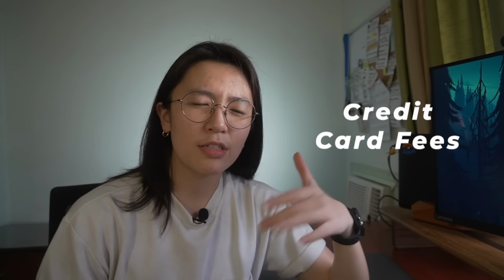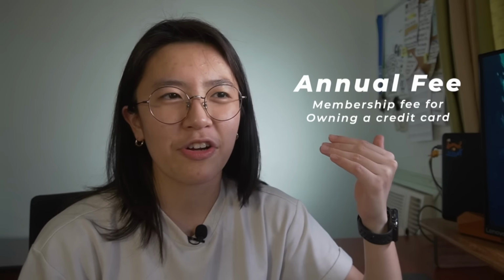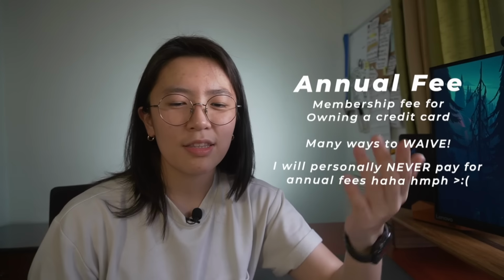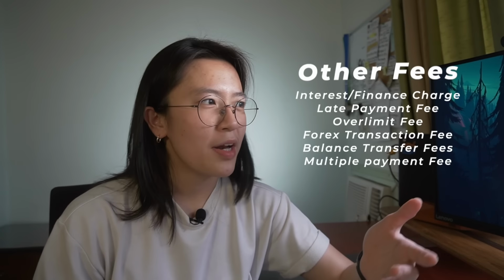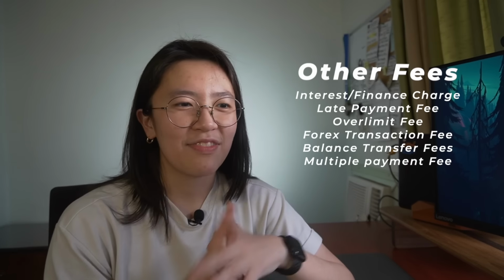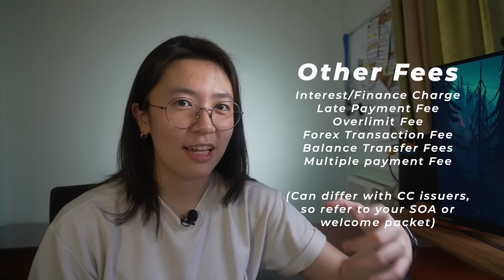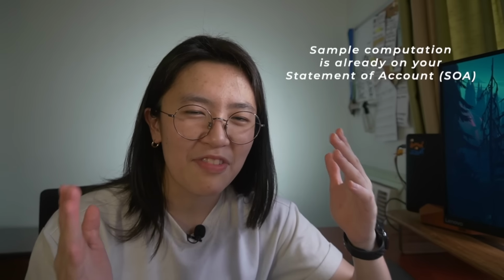And then meron yung mga fees. There's a lot of different types of credit card fees, but the one that you should be aware of is yung annual fee. This is like a membership fee that gets charged to your credit card per year for using the credit card, for owning it, but there are ways for you to waive it naman. Meron din yung mga late payment fee, multiple payment fee, over-limit fee, cash advance fee. Yeah, all of these are part of your credit card packet. You should read it there. I could show you an in-depth computation of how these fees are calculated, but I won't do that because you shouldn't be paying fees in the first place.